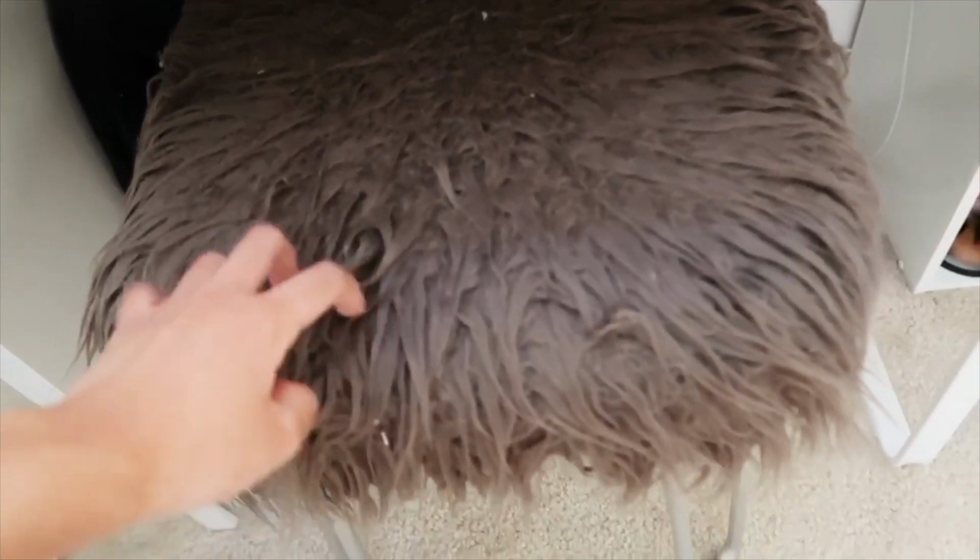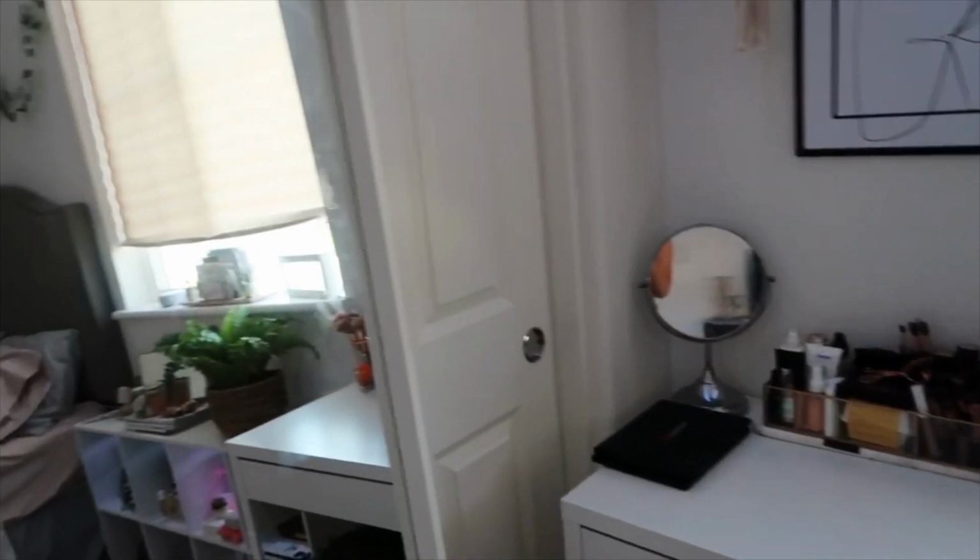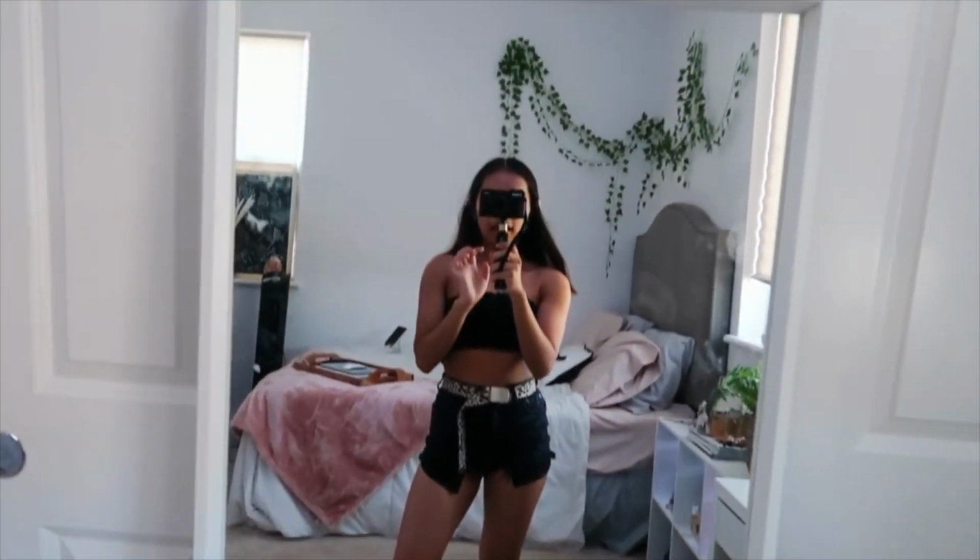And then down over here I have this little stool. It's this really cute gray fluffy stool, and this is also from Marshall's. And back there I have my school backpack, my favorite backpack ever. It's the North Face. This is my little vanity area. And then right over here I have my really cute mirror and my closet.